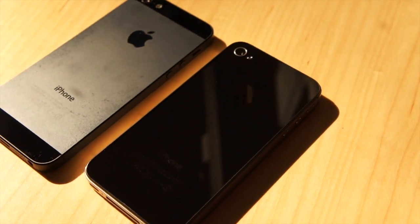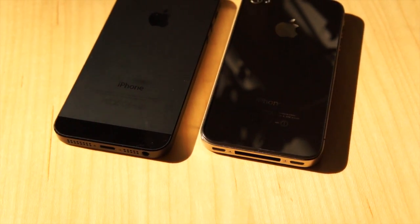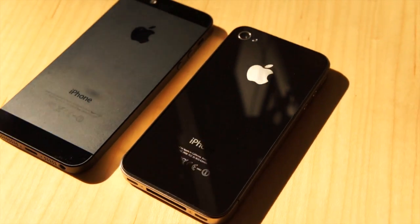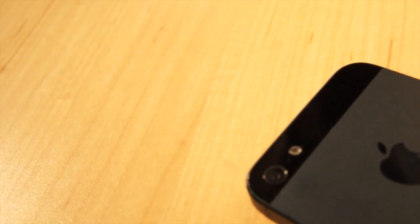The all-glass back, made famous in the 4 and the 4S, has been replaced by this matte aluminum one, which on this model is black anodized. But if you opt for the white iPhone, you'll get raw aluminum with two glass insets that are colored white versus the two glass insets that are black here.